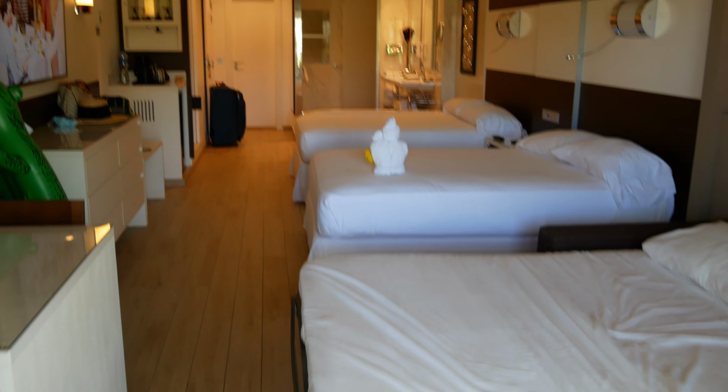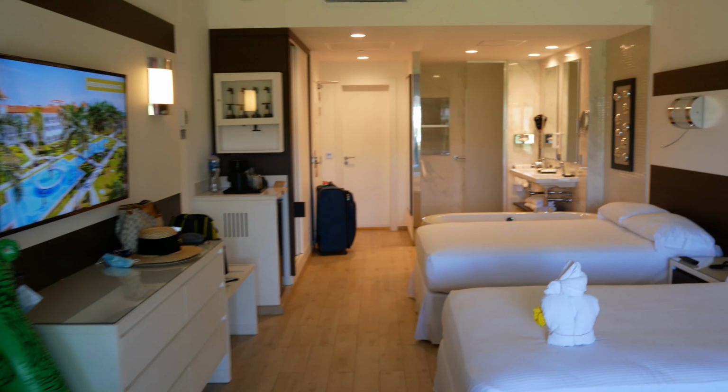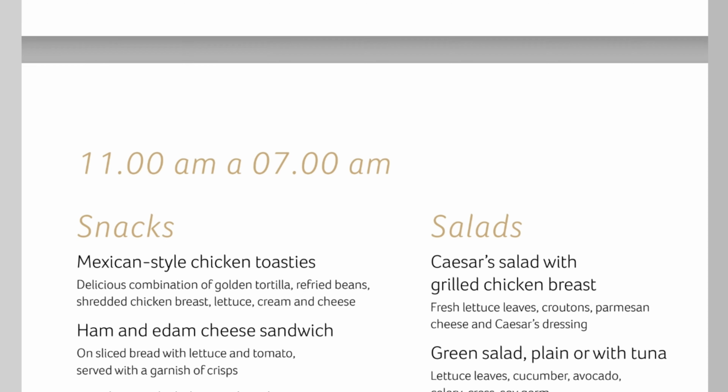Coming up, take a look at the room service menu for this resort. Also see the location and the room number of this particular Garden View Junior Suite.